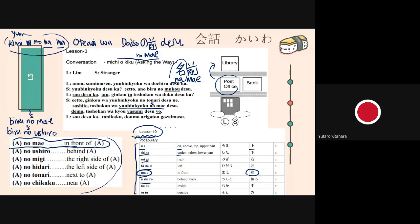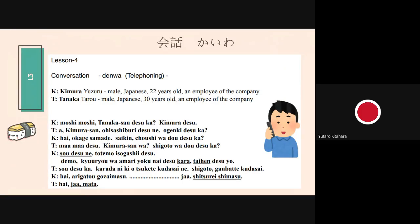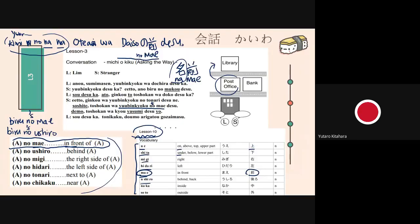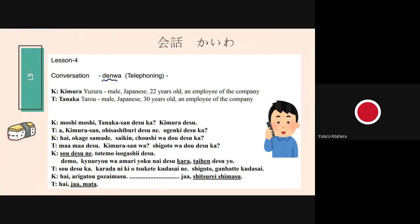Okay, so where are we now? Okay, number 4, Denwa. I ran on Denwa just now, over somewhere here, right? Denwa, so I don't write it already. Kimura to Tanaka Hanashita imasu. These two people are talking.